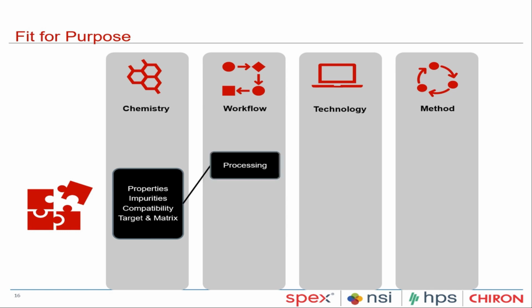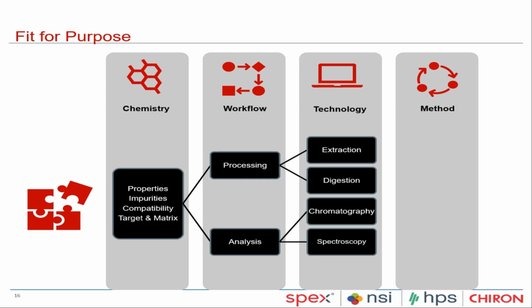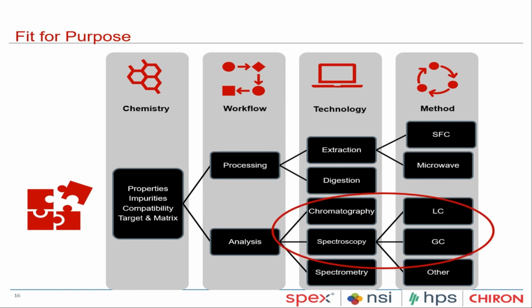Are we going to be using this new compound or this new substance for part of our processing? Or are we going to be using it for analysis? Are we going to be doing extraction or digestion? Are we going to be doing chromatography, spectroscopies, spectrometry, spectrophotometry? And what method are we going to do? Are we going to do FSC? Or are we going to do microwave? Are we going to do LC or GC or some other type of chromatography? For today, we're really just going to focus on the chromatography and the mass spec and the LC and the GC.